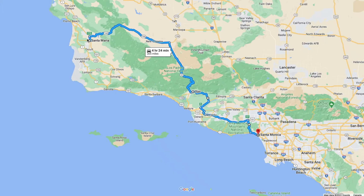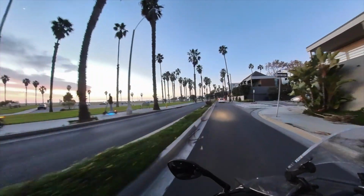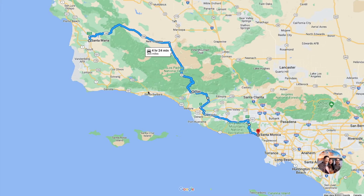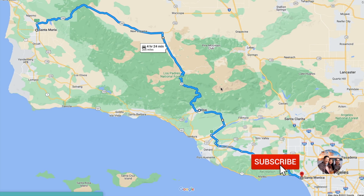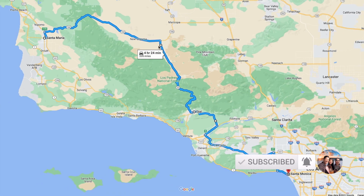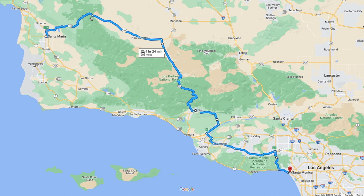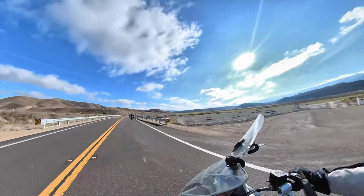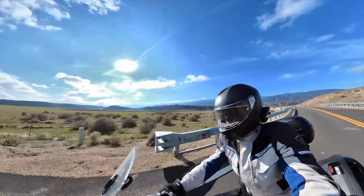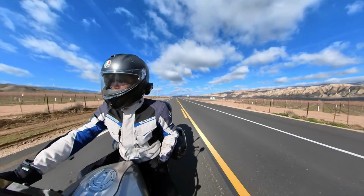All right, so this is the map for our day 3. We went from Santa Maria over to Santa Monica, which is very close to LA. You don't want to do the 101 or the Coast Highway if you're a rider. It's going to be slow in traffic. But instead, you could take this back road here, 166. It's a nice highway road riding through pastures. There's some sweepers here, which is nice. Nothing too tight, but nice pasture scenery.